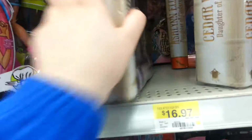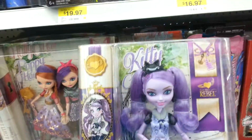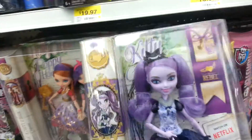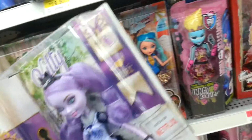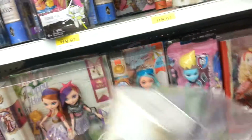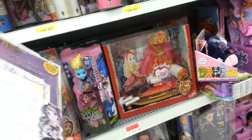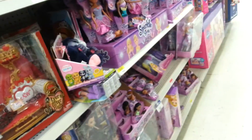Pre-release. Not the original pre-release, but this is why I squee. This here is why I squee. I know I can't get her, but this is why I squee. I think I'm gonna go get her. Well, I'm not going to get her, but I'm gonna see how much she costs. Knowing my luck, she's probably really pricey, but I mean, still. I found Kitty Cheshire. That's one that people have been looking for.